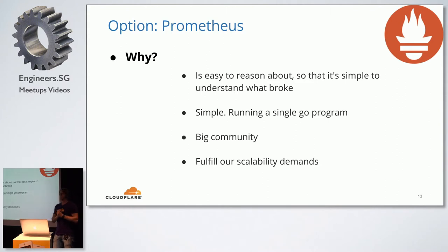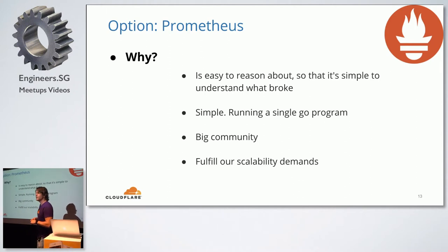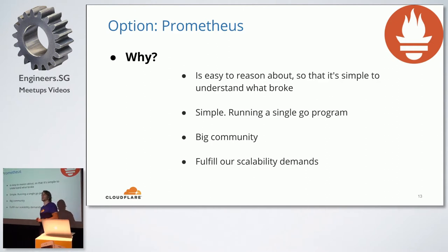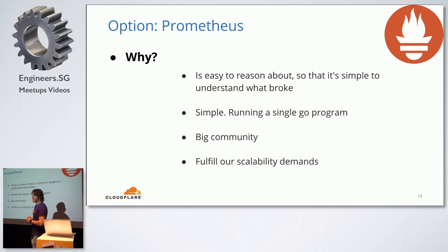Also, troubleshooting Prometheus is very easy. Have you, the Prometheus users, ever had any issues with Prometheus on the service level? Someone? No one? That's why we are here, right? Because Prometheus is great. No, but it's just a Go program, which is actually very easy to install. So you can very easily dockerize it and run it, right? So actually it's so simple. It also has a big community, and basically fulfills our scalability demands, right?